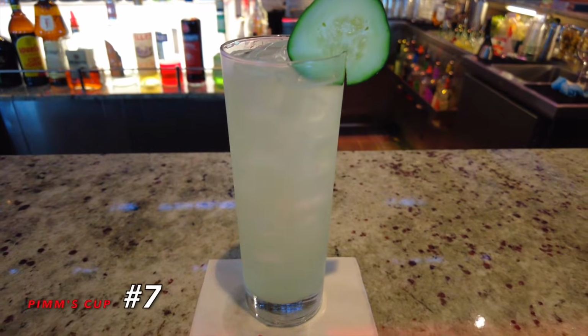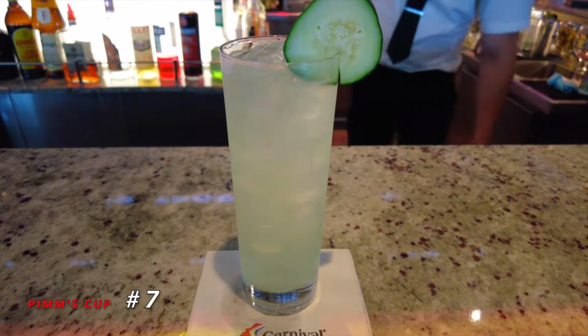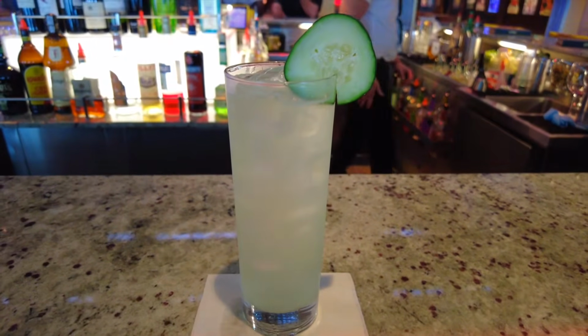Pimm's Cup was one of my favorite cocktails on the Mardi Gras and now on the Celebration. Shaken with Pimm's No. 1, fresh lemonade, cucumber, and lime soda. This cocktail was not too sweet and highly refreshing for any time of day.